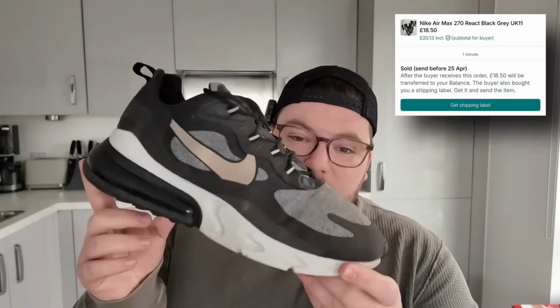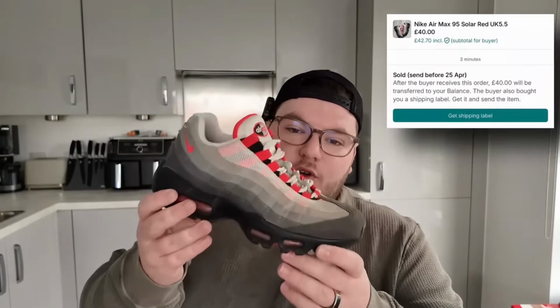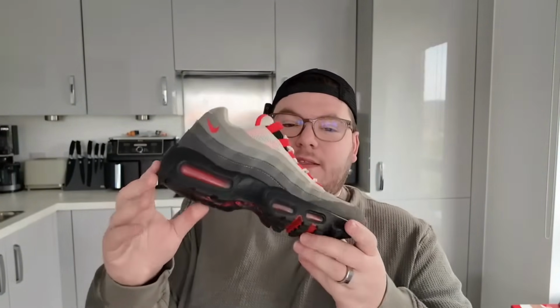These Air Max 95 sold for £65. These 270s sold for £18.50. These Huarache sold for £23. These Air Forces sold for £20. And the Solar Red sold for £40. I took an offer on it because they'd been up for a week now nearly, and no one else had even made an offer on them. So I thought, do you know what? I'll take the money and get rid of these.